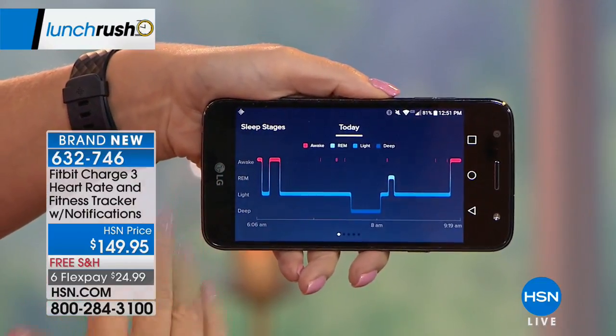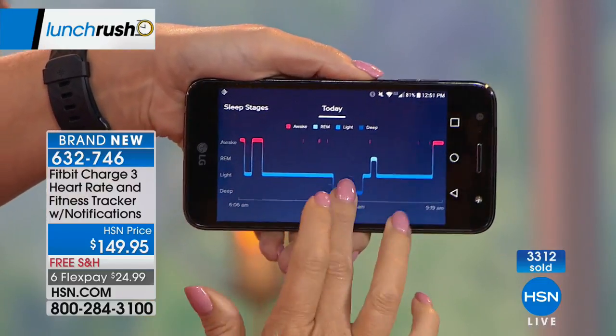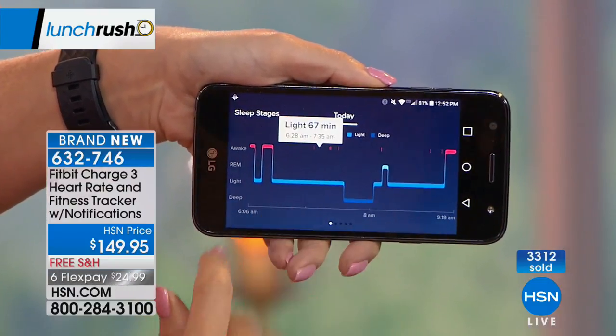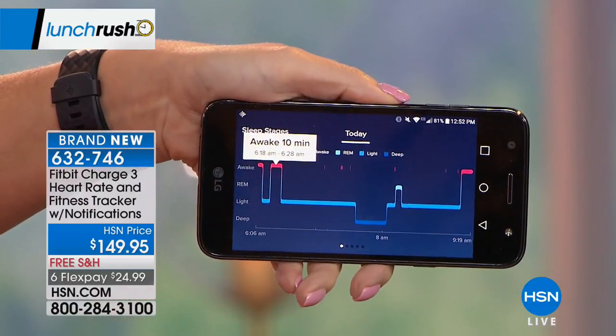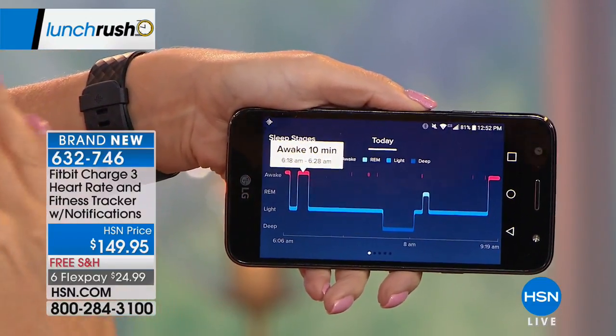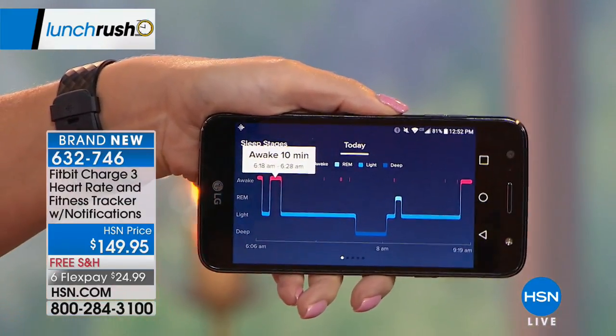But what I love about this is the insight that you're getting from the sleep stages. So look at this. It shows me when I was in deep sleep. It shows me when I was in light sleep. It shows me the many times that I was awakened throughout the course of the day and the night. So you can see, even if you have to take that nap, you're going to get that information about how well you've been sleeping.